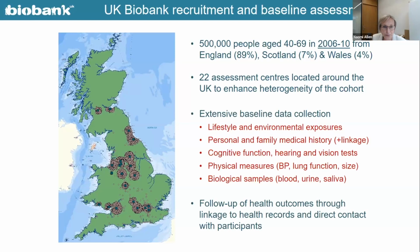As mentioned, we've got extensive information on all of our participants: lifestyle, environmental exposures, medical history, personal lifestyle factors, cognition, hearing tests, eye tests, a whole range of physical measures: blood pressure, lung function, body size, and a range of biological samples: blood, urine, and on a subset of participants, also saliva.